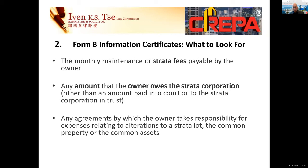So immensely, when you get this information, you can find out strata fees, what is to be paid, any amount that an owner owes to the corporation, and any agreements that are made where an owner takes responsibility for expenses related to alterations to the strata lot, common property, or common assets.